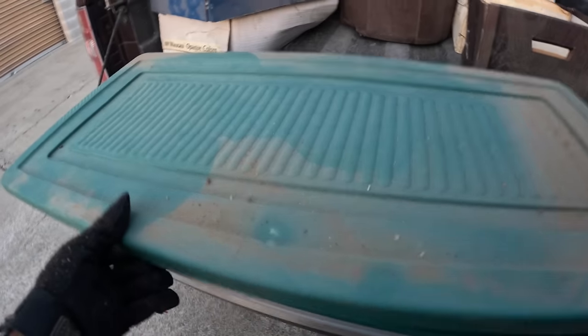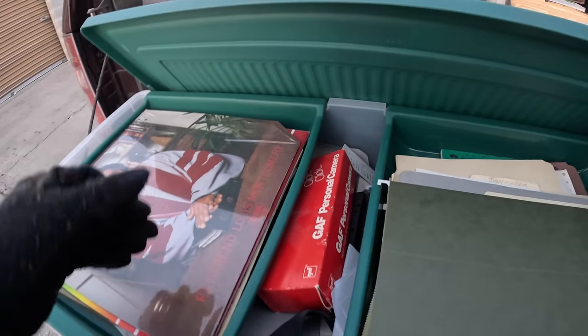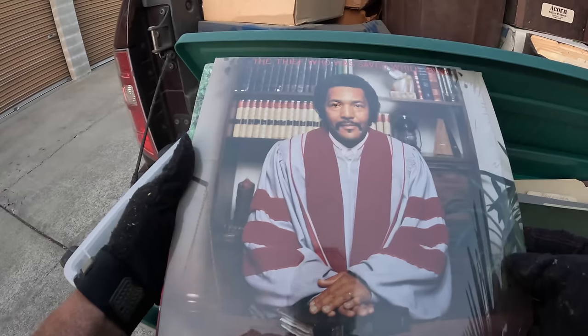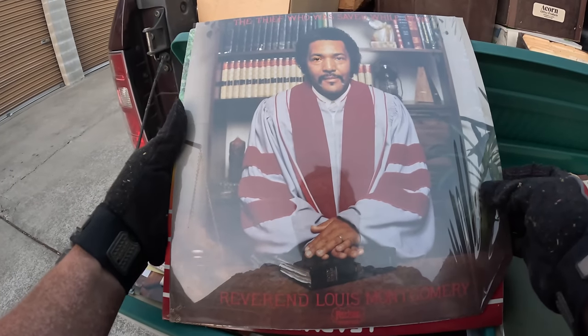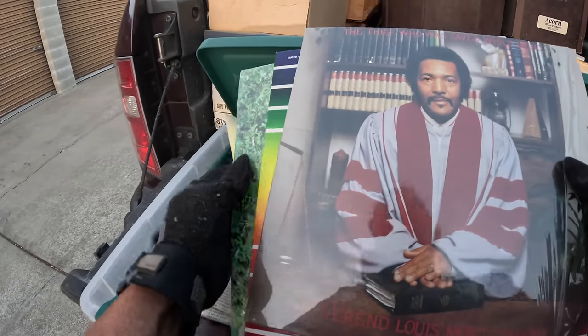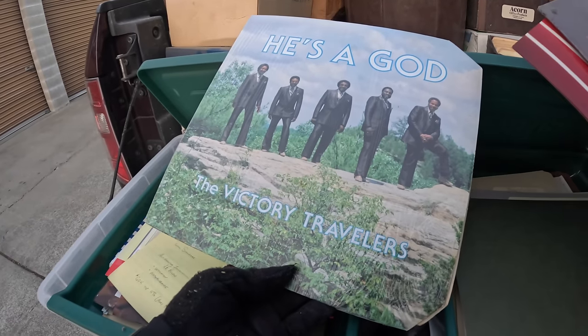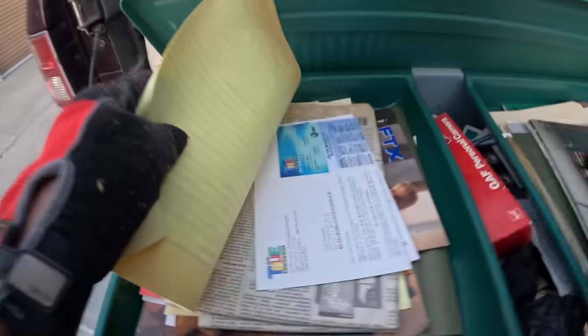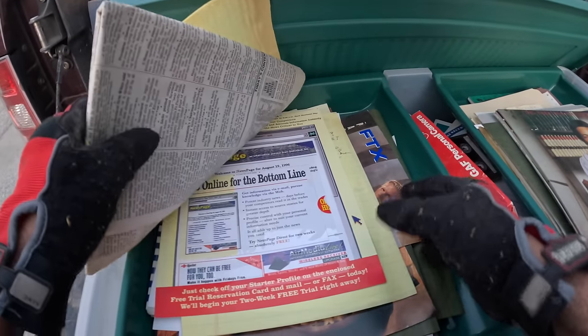I don't think Jana and I went through this. Oh, it's heavy. Okay. This is good already. We got some vinyls. We did not look in this. The Thief Who Was Saved While Dying. Reverend Louis Montgomery. Okay, there's another. The Victory Travelers. I think we had the cassettes, those sealed cassettes we found before. I think were them.